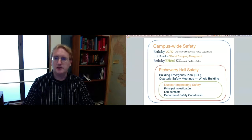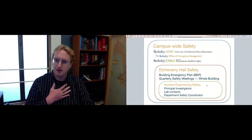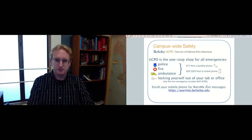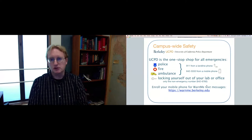And then thirdly, at the departmental level, we have nuclear engineering safety. We have the principal investigators, the lab contacts, and the department safety coordinator, who is me. So I'm going to talk about these three levels in this order. Let's begin with the campus-wide safety and the UC Police Department.